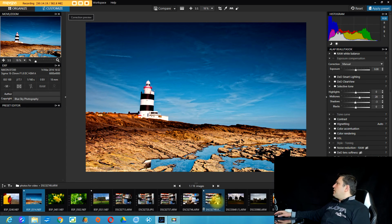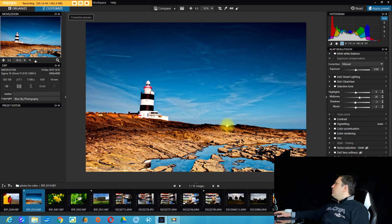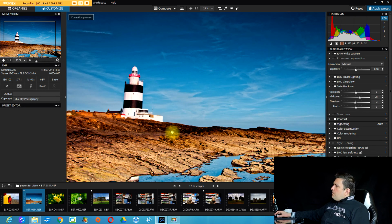Now this is another picture. This was made in the daytime, with the same camera and the same lens. This was made at one of my favorite places, Hook Head Lighthouse in County Wexford in Ireland. This is a very nice place. You can see here again the difference between the original picture and the edited one. This is stunning.